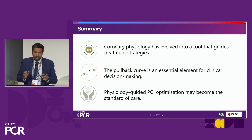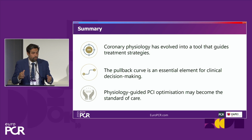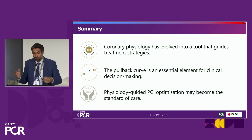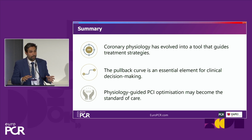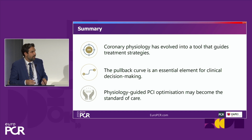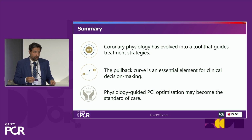In summary, I think coronary physiology has evolved from a diagnostic method to a tool that is actually guiding the procedures, both in the pre-PCI and the post-PCI phase. I think that the pullback maneuver is an essential part of performing coronary physiology, and I think this device facilitates that, and we believe that physiology-guided PCI, if this trial is positive, is going to become part of the standard of care.